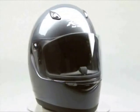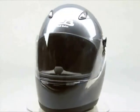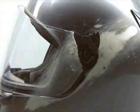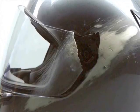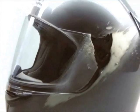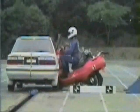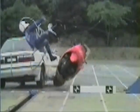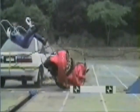This is the helmet of a rider who crashed on a motorcycle. The damage you can see occurred during the accident. Fortunately, the rider wasn't fatally injured. But had he not been wearing his helmet, potentially fatal head injuries could have occurred. The helmet saved the rider's life by taking the force of the impact.